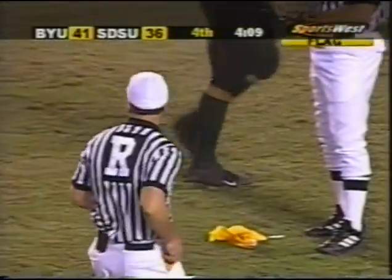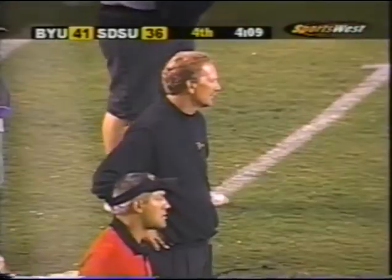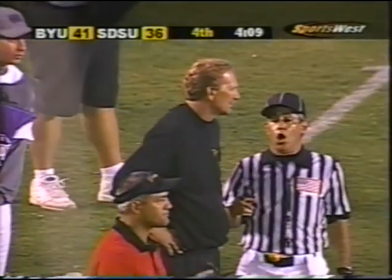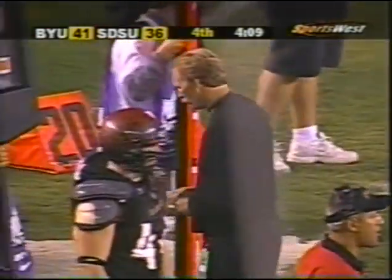And the reason they're going to take the holding penalty is pass interference, if it's less than 10 yards, is just a spot foul. So it would only be like a four-yard penalty, where holding is 10 yards from the original spot. So BYU will take those 10 yards and take the first down.